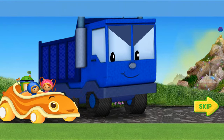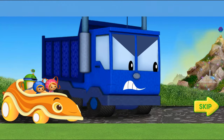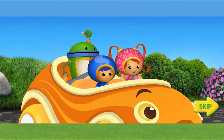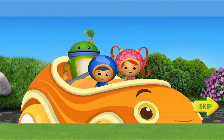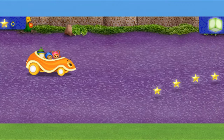Racers, start your engines. On your marks, get set. Hey! Truck didn't wait for go. That's cheating. We need to catch him. Team Umizoomi, it's time for action. Get the magic cubes.